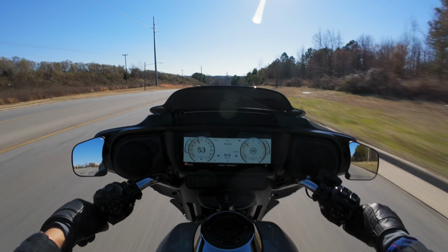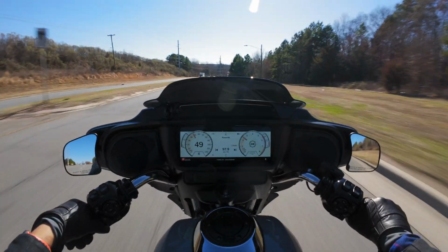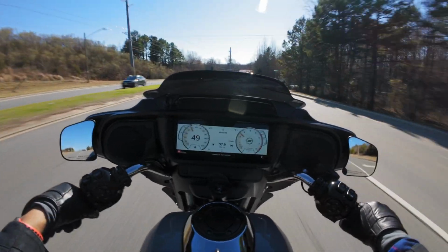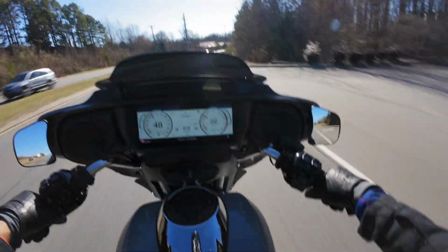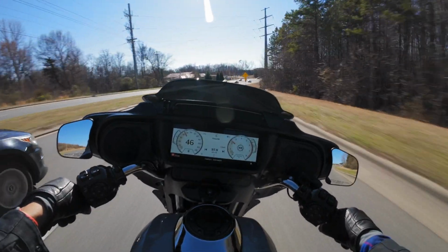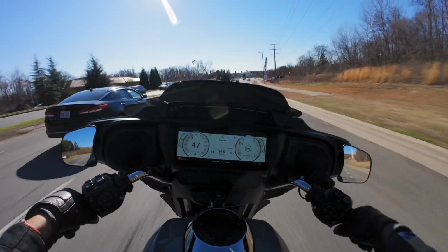You got plenty of wind protection. I'm not feeling anything to my chest whatsoever. I'm even missing wind catching my knees. It's probably those little deflectors down below. I'm catching it on the ankles because my pants are rising up, and I didn't wear the right kind of socks. I feel like my socks are rolling down, so I'm definitely catching some ankle wind. Luckily, it ain't cold out here today.